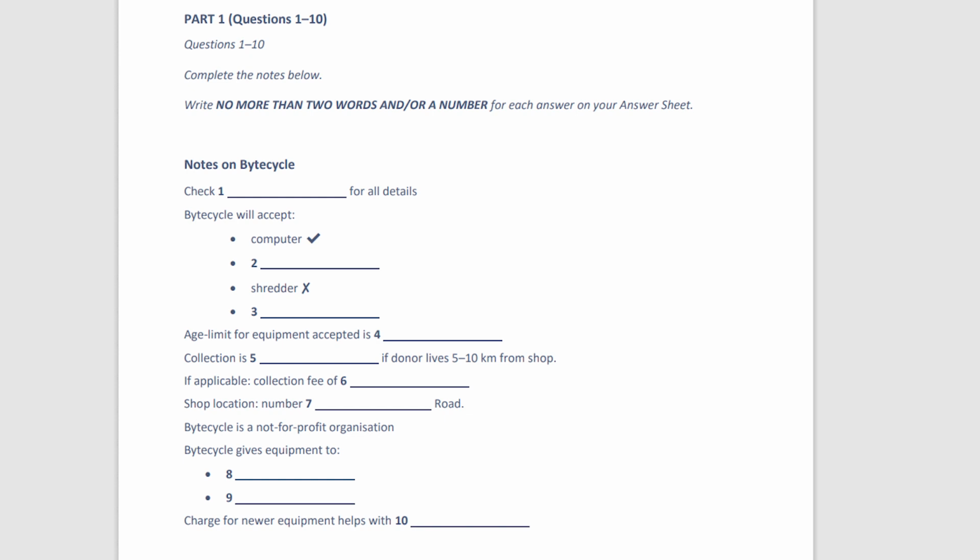Okay. Can I ask whether you pick up the items or I have to deliver it to you? Well, that depends on whether you live outside a 10-kilometer radius or distance from the shop. If you do, we can usually pick up if you can't deliver to us, but there is a small fee of $12.50 for that, just to cover transport costs. Oh, I'm not sure. Where are you exactly? We're on the Western Valley Road, number 786, opposite the shopping mall.